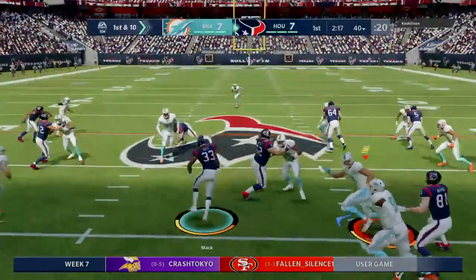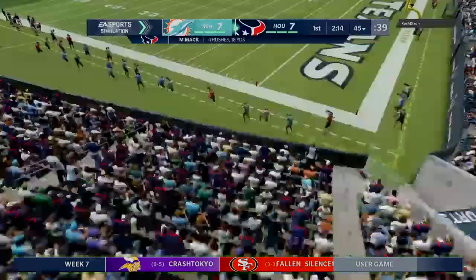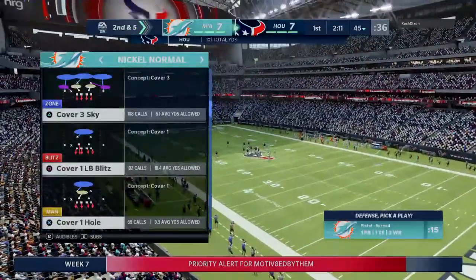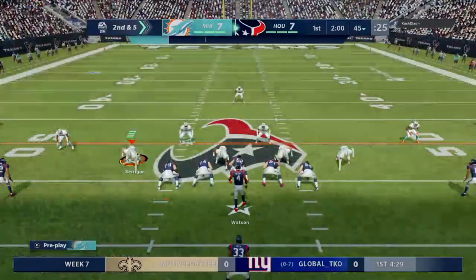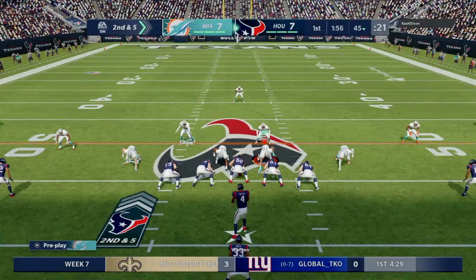On 1st down, they'll stay with Mack on the ground. He'll take this from the 40 up to the 45 for a gain of 5. He was well over 100 yards last week. He told us this week, a little ambitious, that he wants to hit that 200 mark. We'll see. Makes sense, though, doesn't it?